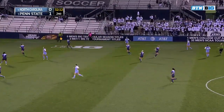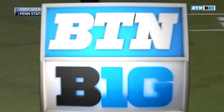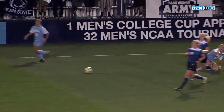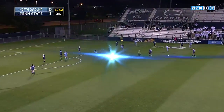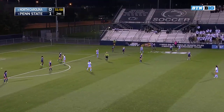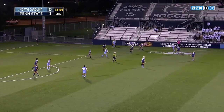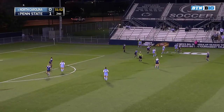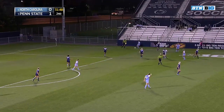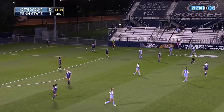And a hard tumble to the turf for Russo. A hard tumble, but a smart foul here by Ogle. There's tons of space between Ogle and her back line, and if she gets past Ogle in that space, it is just open field. Fancy footwork from Emily Fox. And heads up to the linesman.